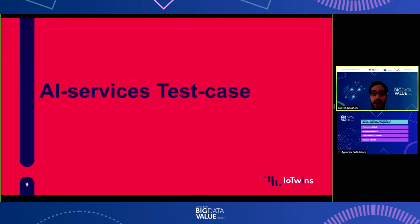And now, after this brief overall view, I wanted to give you a more in-depth example of one of the services. This is just one of the services that we have developed. We have now between 20 and 25 services. It's a running list of services, so we haven't yet completed the development of all of them.